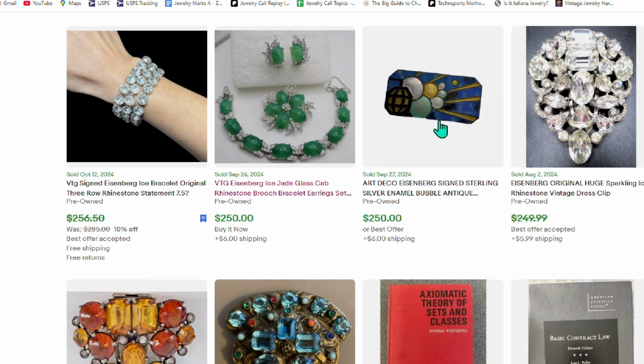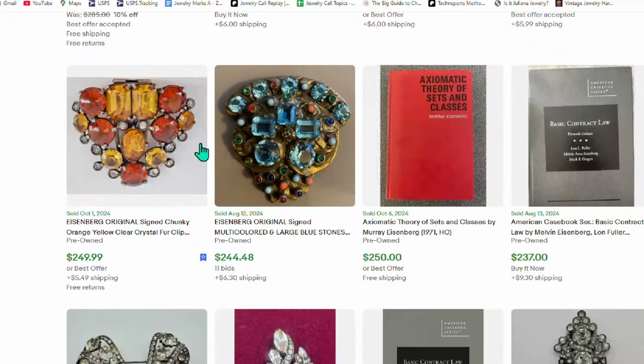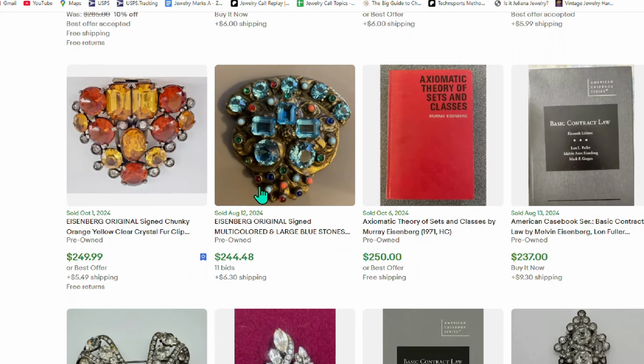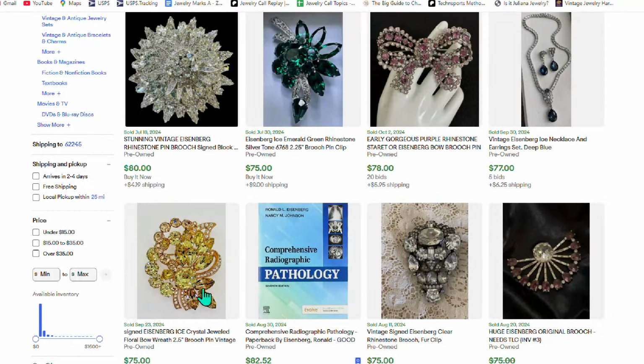Here's one of the enamels. This is on sterling, sold for $250. Look at this one. These are pretty. Big chunky fur clip. And I'm sure that's what that one is too. Them are Eisenberg originals. Here's some more clear ones. I'm going to jump over to say page 5 and see what the more middle of the road ones are going for. Here we go, $70s and $80.